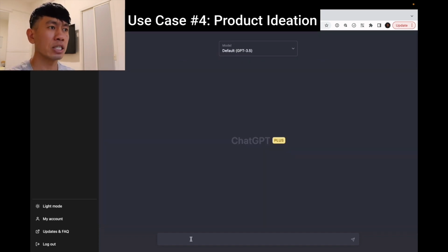The fourth use case is product ideation. I can use ChatGPT to come up with a product solution that is better than the most popular solutions out there. In this case, let's just go with SketchUp. I can type in, please come up with a better product than SketchUp. Please list its key features and differentiators. So let's go ahead and do that.